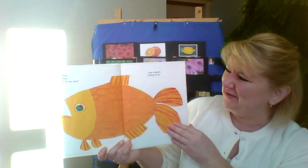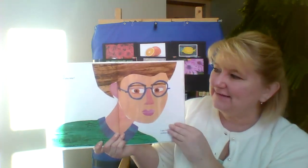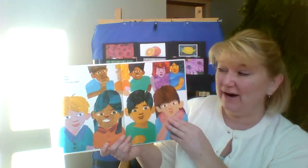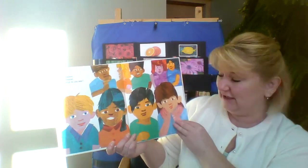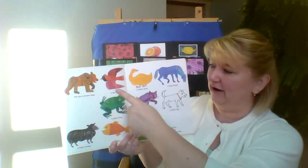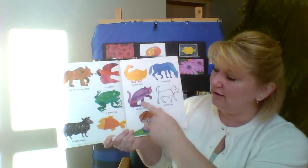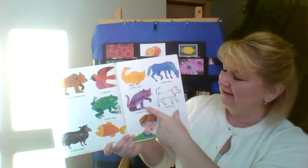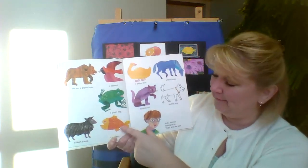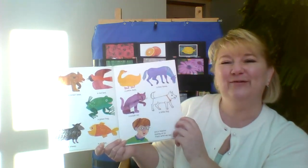Goldfish, goldfish, what do you see? I see a teacher looking at me. Teacher, teacher, what do you see? I see children looking at me. Children, children, what do you see? We see a brown bear, red bird, yellow duck, blue horse, green frog, purple cat, white dog, black sheep, a goldfish, and a teacher looking at us. That's what we see.